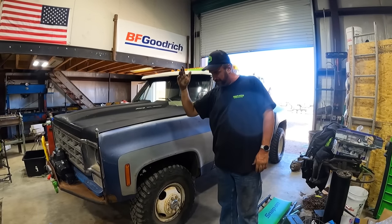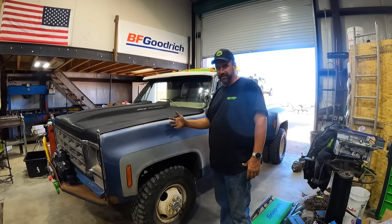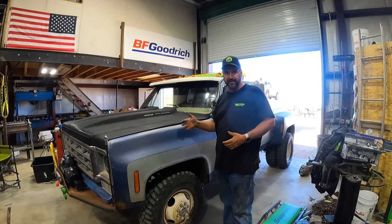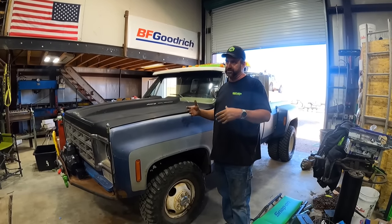So we're gonna go two-tone, but we're gonna go white and green. Not our traditional bright green. I want to do a traditional Chevy green, older style, darker Chevy green.